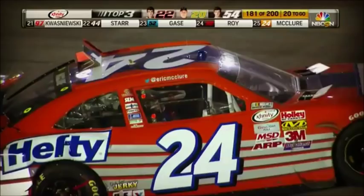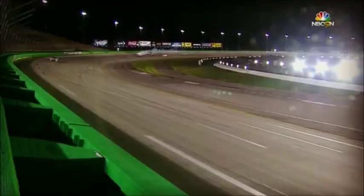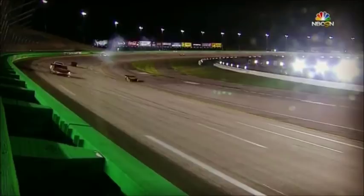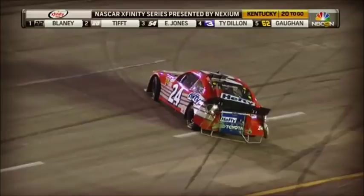It's like there was some racing side by side going on, and Eric McClure got sideways and couldn't correct it and went into the outside wall. Might have been the 90 car that he was battling there, Martin Roy. They still have not been able to get McClure's car out of the way yet.